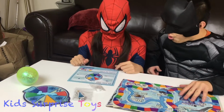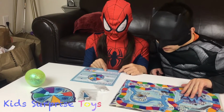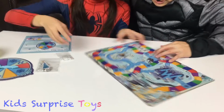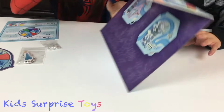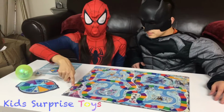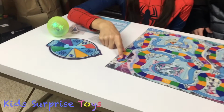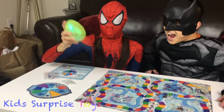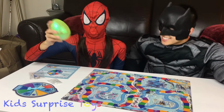Yeah, that's the goal, right? And then whoever gets to Elsa's ice palace first will win. Where's Elsa's ice palace? You have to open this. Oh, so it's not really two sides. Whoever gets to the finish right here first will win the game, and they'll get an egg surprise. Yeah, I want the egg surprise.